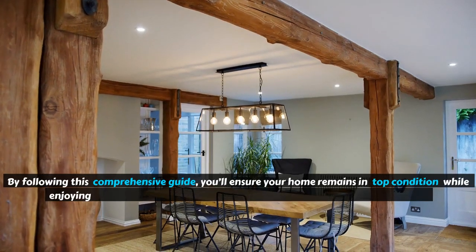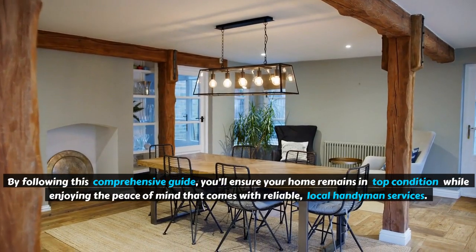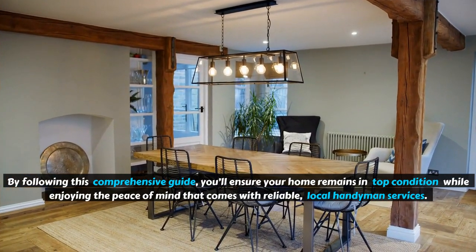By following this comprehensive guide, you'll ensure your home remains in top condition while enjoying the peace of mind that comes with reliable, local handyman services.